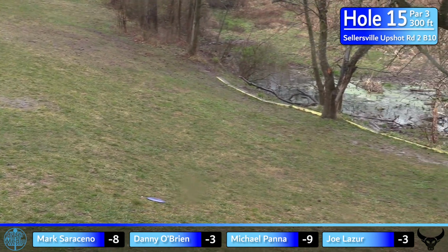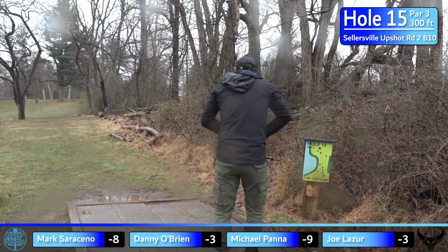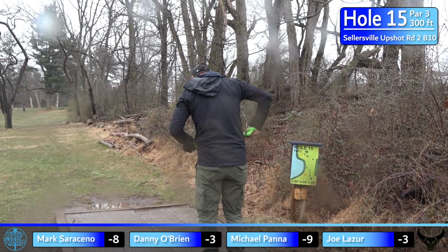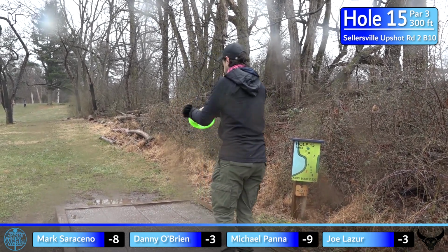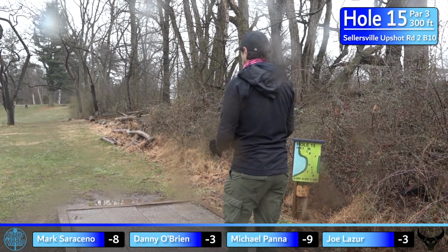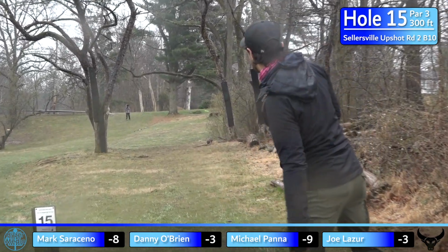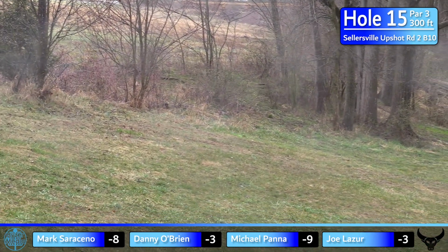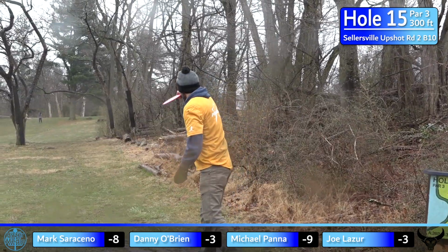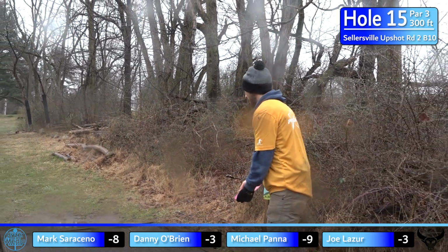So really trying to match the ground play, match the angle of the ground, use the ground play to get up to the basket. But today, with it being very muddy, is going to be more difficult than in drier conditions, but maybe able to use the mud to get closer to the basket and slow your disc down. Michael turned this one over a bit too much, so he'll be up on the hill, maybe 100 feet or so from the basket.